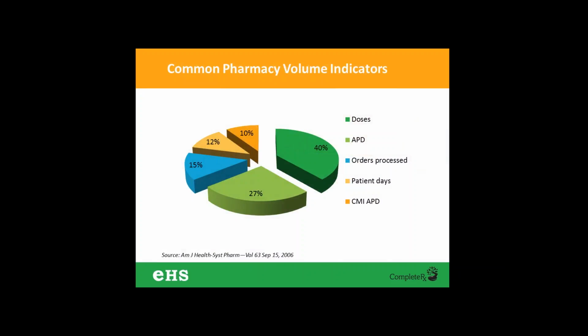So, talking about volume indicators, some of the common volume indicators for pharmacy are listed here. For those of you that are really fast at math, you'll notice the percentage is greater than 100, because the respondents in this particular survey were instructed to select all applicable indicators, and some picked more than one because they may have had more than one indicator against which they were being measured.